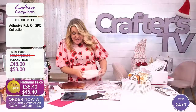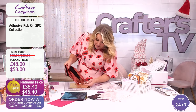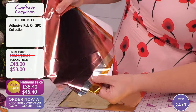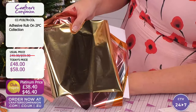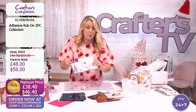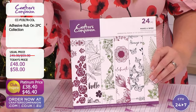And then in Shine Like a Star, the colours that you get of the foil, you're going to get the rose gold, the silver, the bronze, and also that lovely gold in there, right? So those are the different shades and colours that you get. Then the other set was Make-A-Wish. And in your Make-A-Wish, I'll quickly show you, because I've got them on the top, all of the colours.